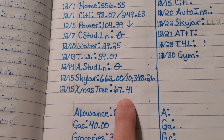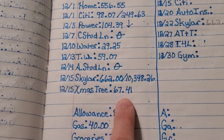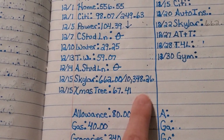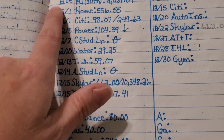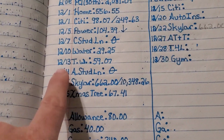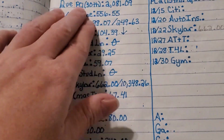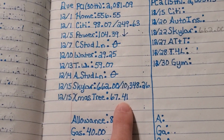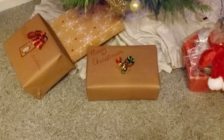And so that expense is not something we normally had, but I did write a check for it out of our banking account. That's why I put it here, because I figured if we wrote it on Black Friday, it would hopefully clear the bank by the 15th. So I put it in this pay period. So let me insert a clip of our Christmas tree real quick, guys.